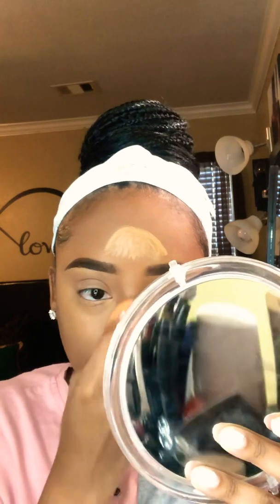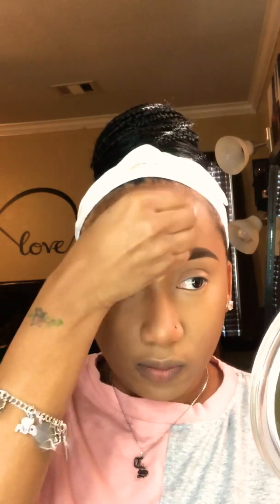I have a mirror right here, that's why I was looking that way. So like, what is she looking at? Hold on, you guys. I'm gonna take this bracelet off because it's annoying me.